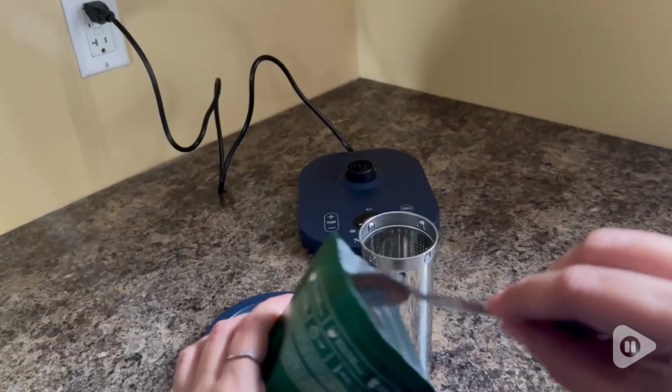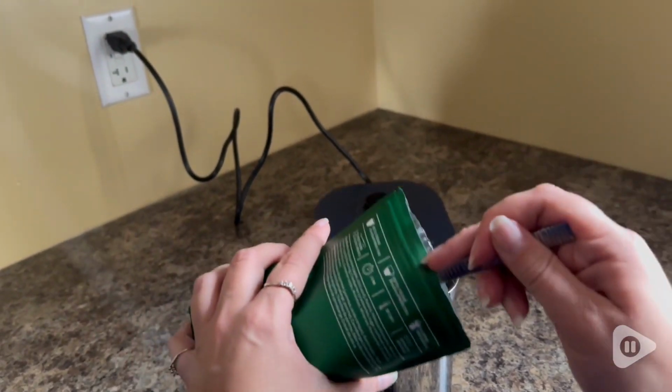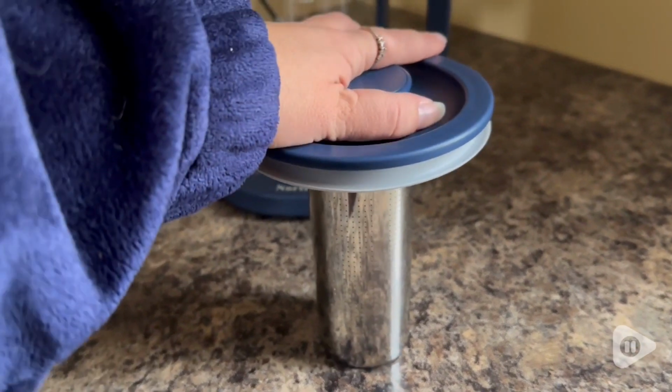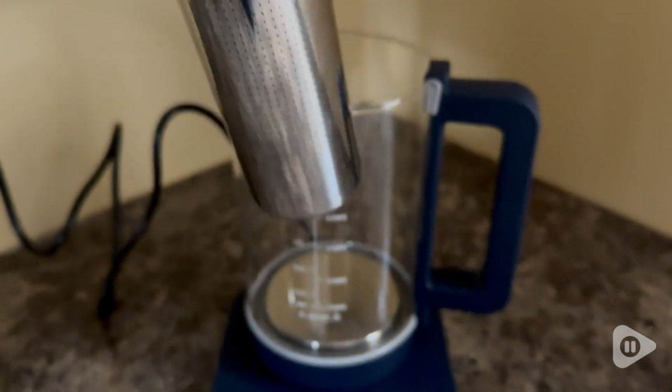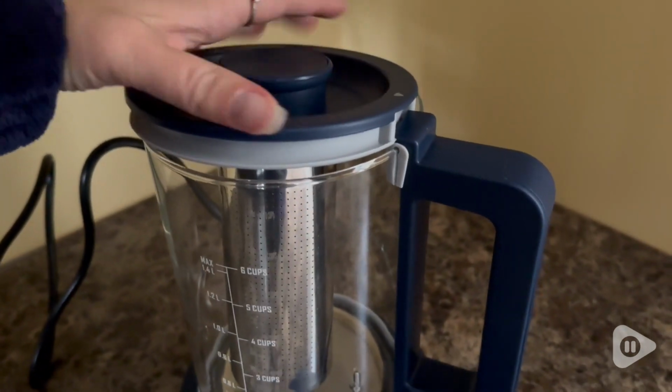My favorite part is that I can steep my tea right in the kettle. It's super easy to use. The strainer clips right into the lid, and the lid has a little arrow to show that it goes right where the handle is and clips in.